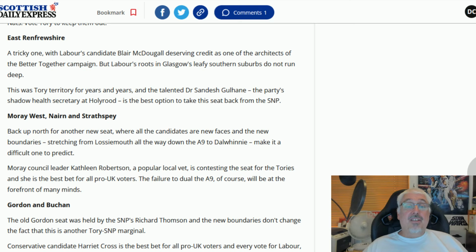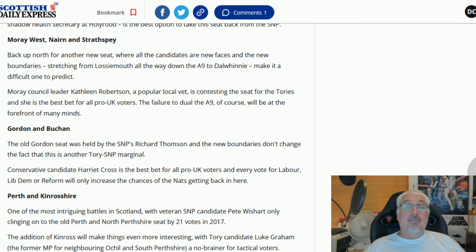Moray West, Nairn and Strathspey. Getting back up to whisky territory. Back up north for another new seat where all the candidates are new faces and new boundaries, stretching from Lossiemouth all the way down the A9 to Dalwhinnie, where I may say there is an excellent single malt. That makes it a difficult one to predict.